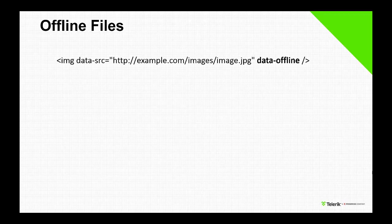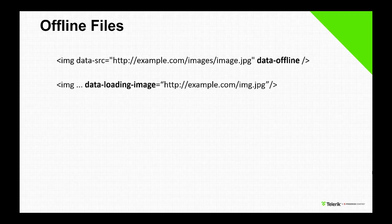We wanted to make it extremely easy to persist images or any kind of files in your device. So if you know that, for example, a specific image needs to be downloaded once and shown many times, you can easily do that by simply putting the data offline attribute in your image tag. If it's an image, you can also decide what is the data loading image that you want your customers to see before this resource is loaded. So you can put a standard image showing a blank example of what your image might be.